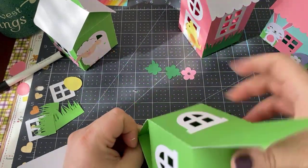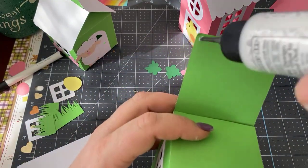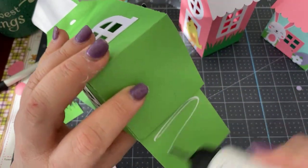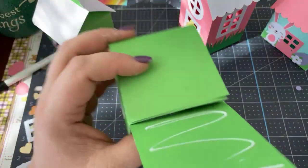And let's see. Fold these down, and I just glue 2 of the flaps. Yeah, I can color them in.